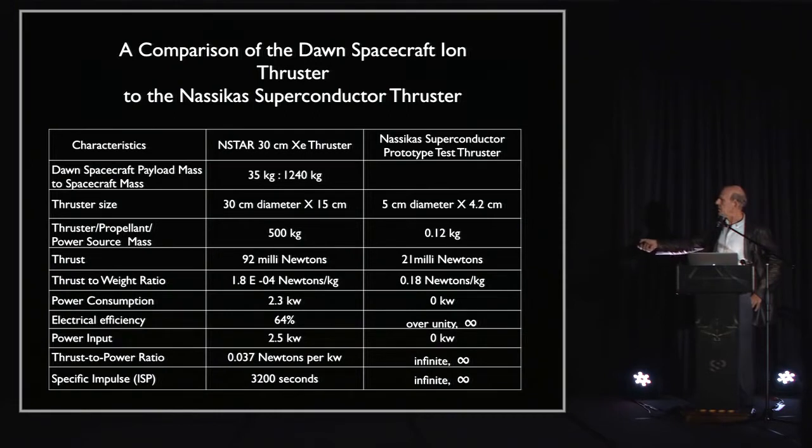You see that this is the N-star thruster on the Dawn spacecraft. In terms of newtons per kilogram, it's 1,000 times less than a Nasica's thruster. So Nasica's thruster puts out 1,000 times more thrust for the same amount of weight. Another thing is the Dawn thruster takes about 2.3 kilowatts to make it operate. The Nasica's thruster requires no power input. Nasica's thruster has an infinite efficiency or infinite thrust to power ratio.